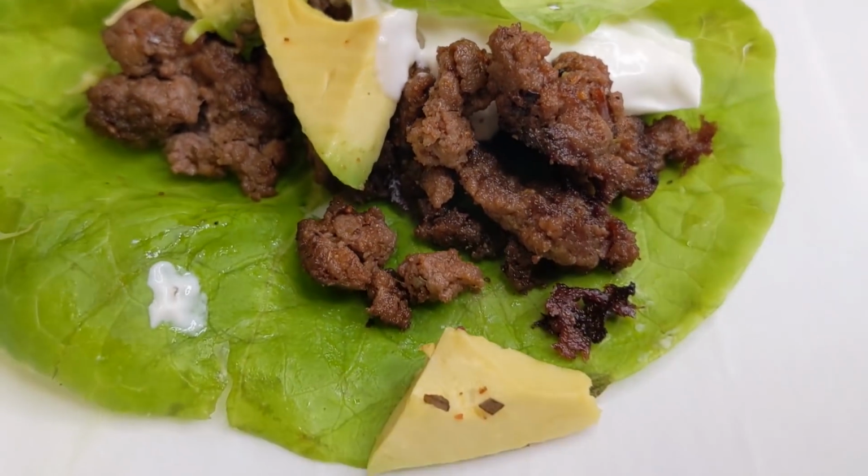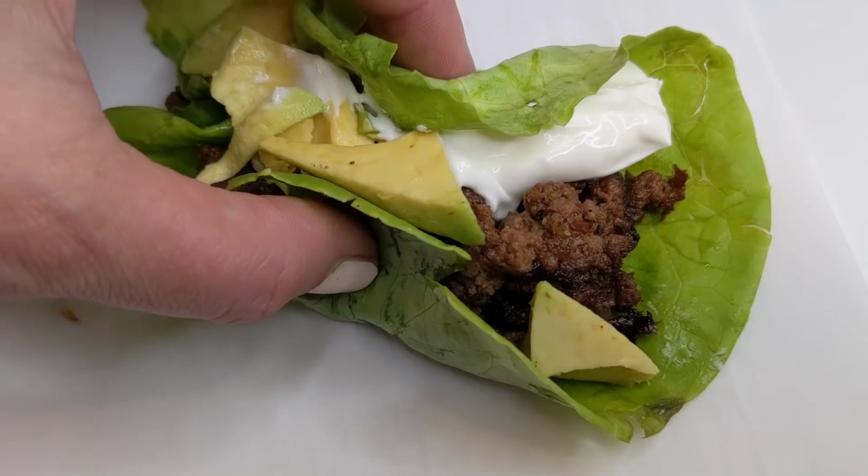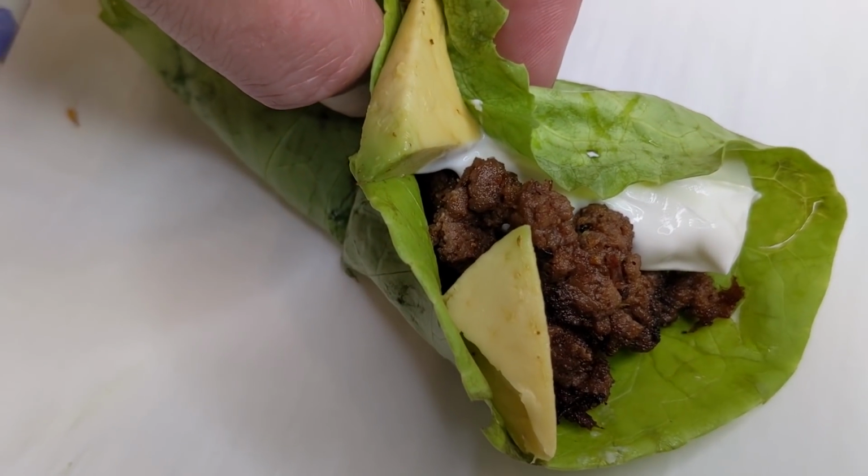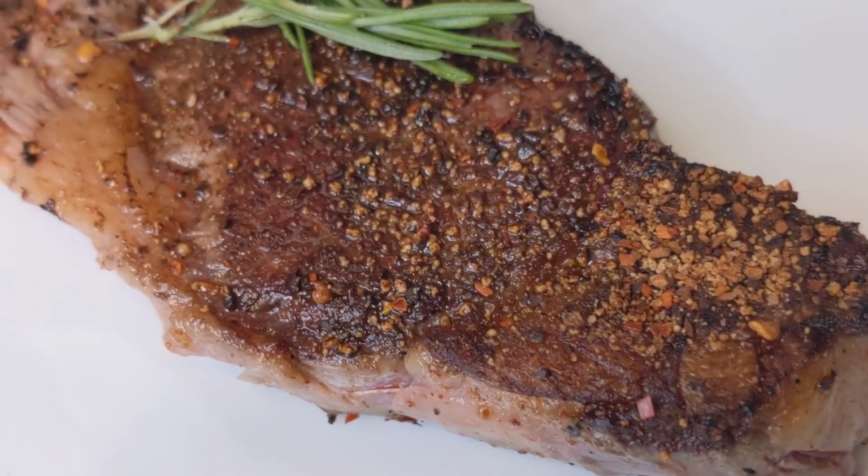I just added some sour cream, a little bit of avocado. Boom, that is my healthy dinner. How easy is this meal prep? And that taco meat tastes amazing with the Freshjax seasoning.